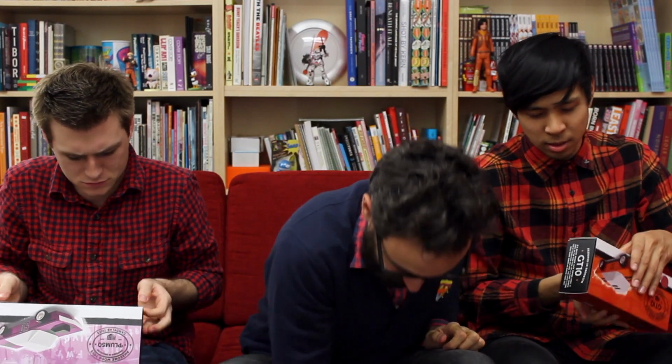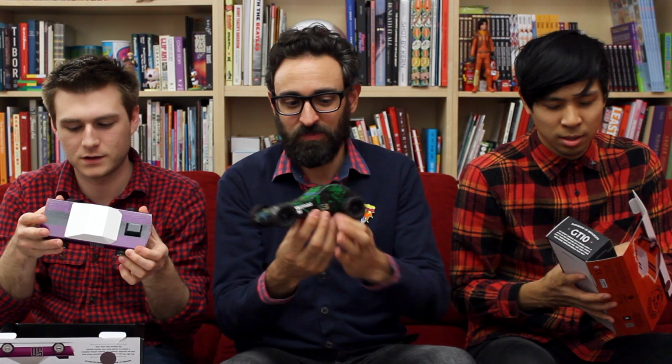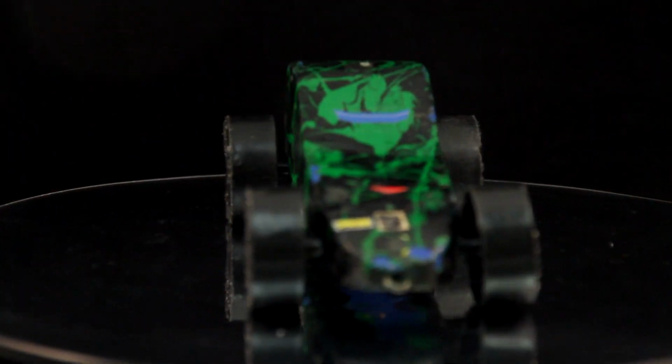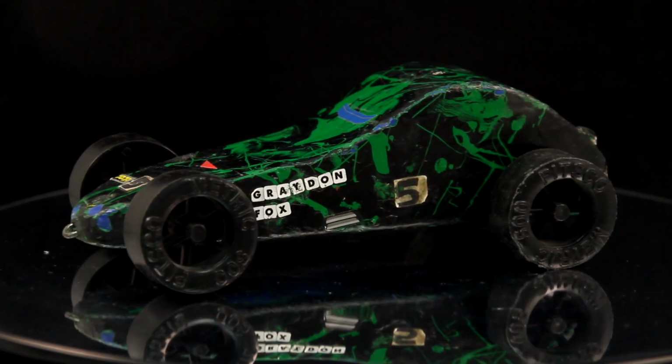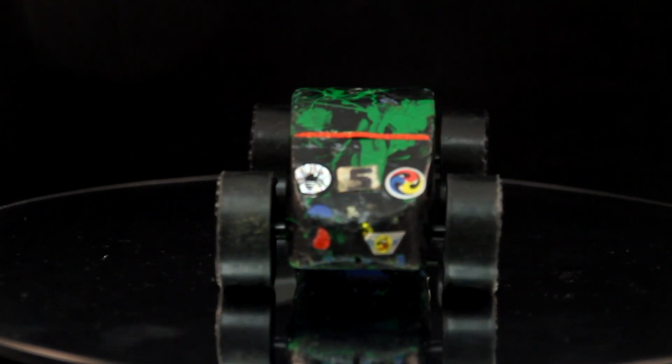Oh, these are from Candy Lab Toys. This was Kickstarted. I have something from my childhood as well. Wow. And I'm a big fan of these kind of Pinewood Derby cars. I made this one when I was a little kid. Did you really? And you still have it? I still have it. What does it say on the side? Graydon Fox. That is the billionaire race car driver that I imagined was piloting this.